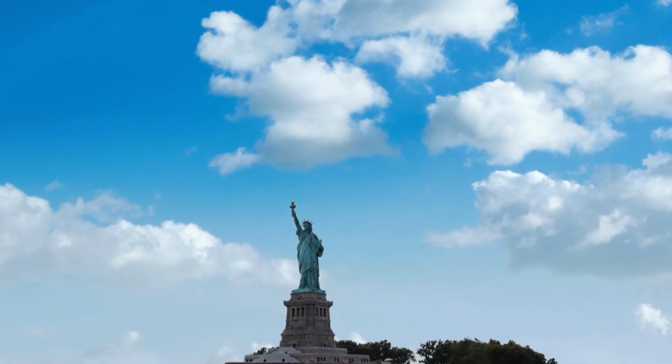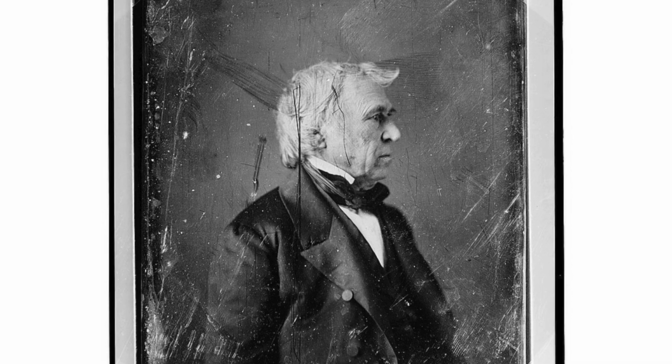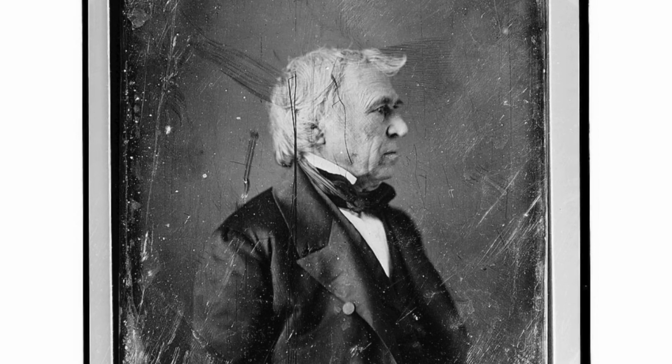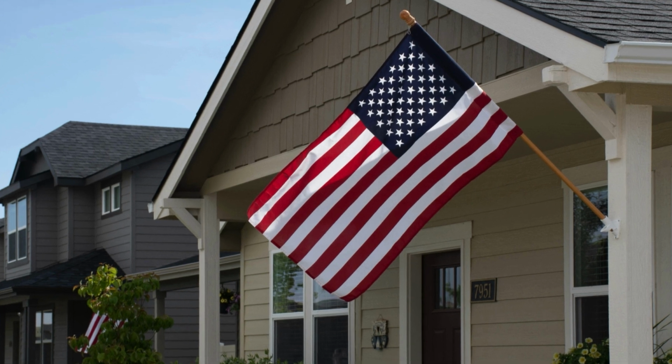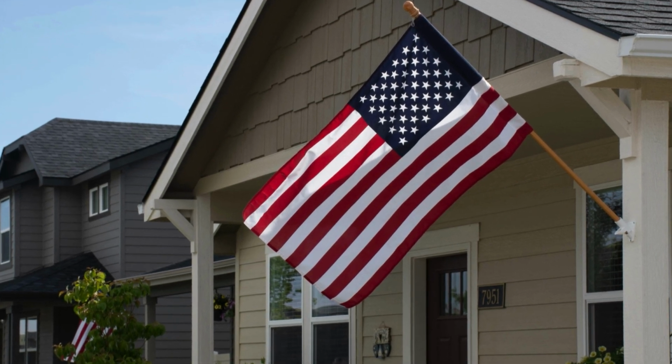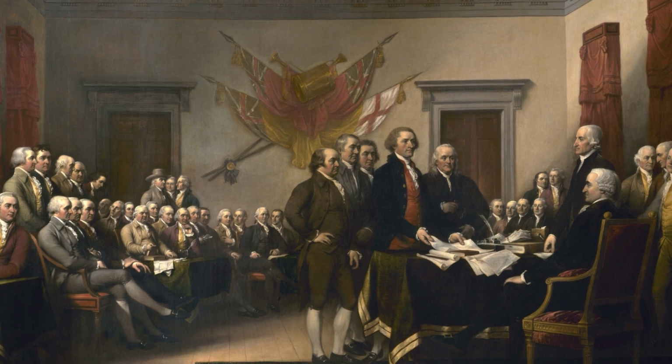Now, what about arguably their most famous power, the one that always seems to generate a lot of discussion and controversy? It does. And this power isn't even explicitly spelled out in the Constitution. I'm talking about judicial review. So what is judicial review? In a nutshell, judicial review is the power of the Supreme Court to decide whether a law or an action by the president or Congress is constitutional or not.